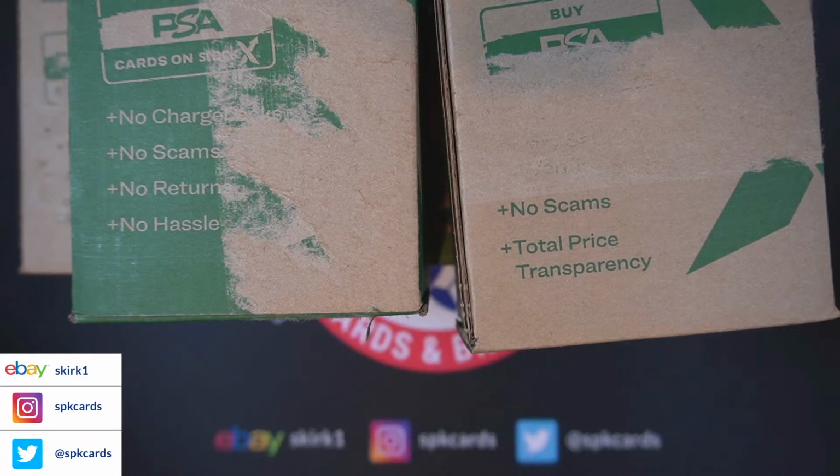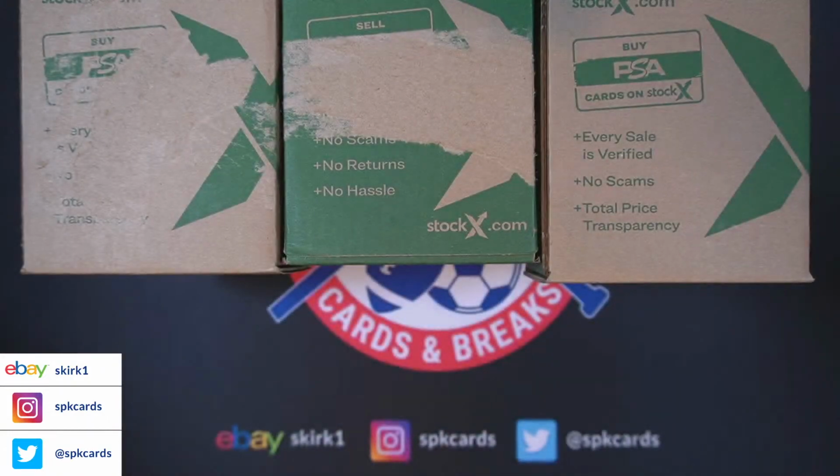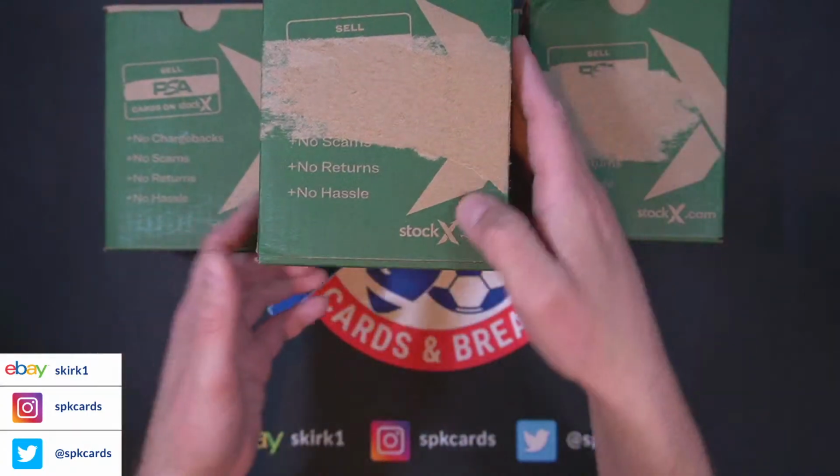Nothing too high end in here, but we are going to have some players that are doing well now and some players that are probably not doing so well or are injured. I know I do have some 2018 Topps Update Soto cards and Acuña's also. So we'll go ahead and pop these guys open.